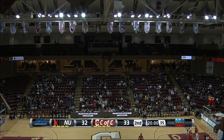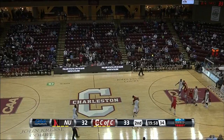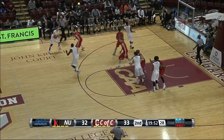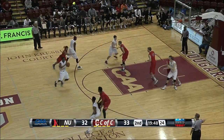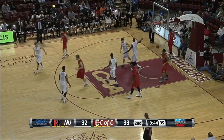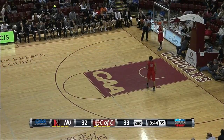NCAA tournament promises to be a great one, and we are underway, the final 20 minutes of the regular season for 2014-2015. And the Cougars on senior night open up the second half with a one-point lead over the preseason number one team in the Colonial Athletic Association. A little runner down the lane doesn't go. This one's knocked out of bounds. Last touch by what looked like Etherton. They're going to say the Cougars touch it. It's going to be Husky basketball.